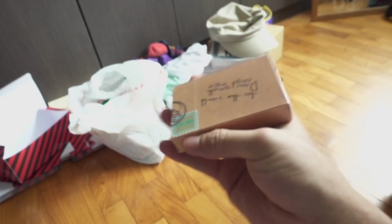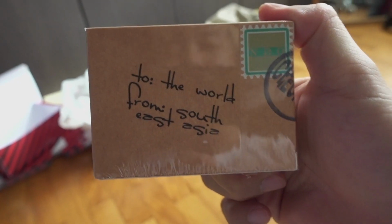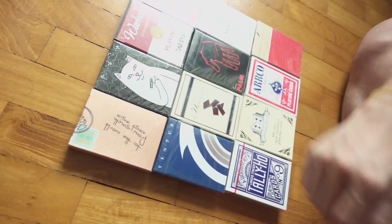And lastly, NDO's very first deck of playing cards, the Cardistry of Southeast Asia playing cards. Oh my gosh! Write your estimations in the comment section below. How much do you think this brick of playing cards is gonna be worth on eBay?